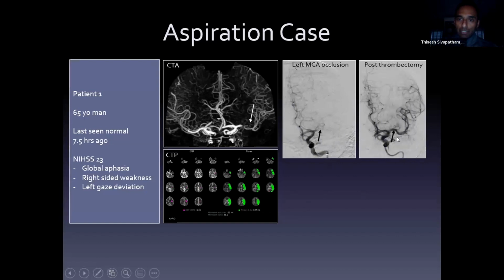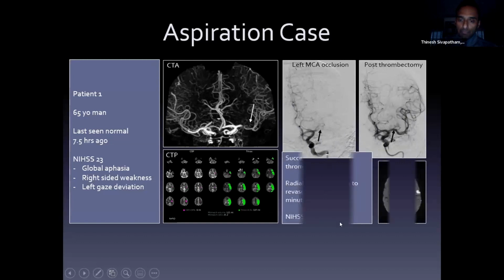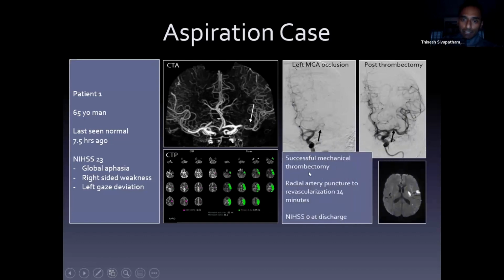After the procedure, you can see the arrow where the clot is now out, the artery is filling all of these vessels on the left side of the brain. And so this was a successful mechanical thrombectomy procedure. I went through the wrist, the radial artery. So from the time I got into the artery to the time this was open was 14 minutes. So these often are very, very fast procedures.